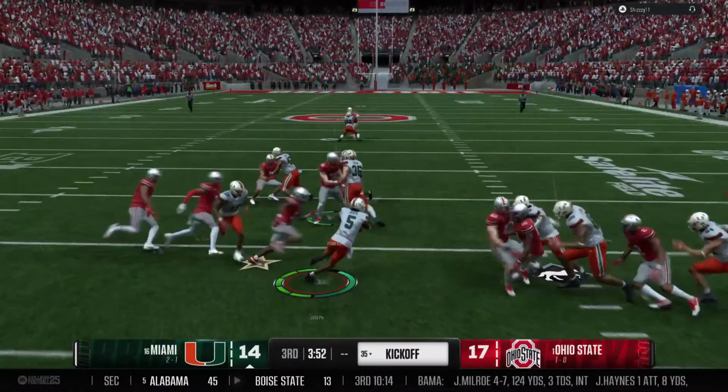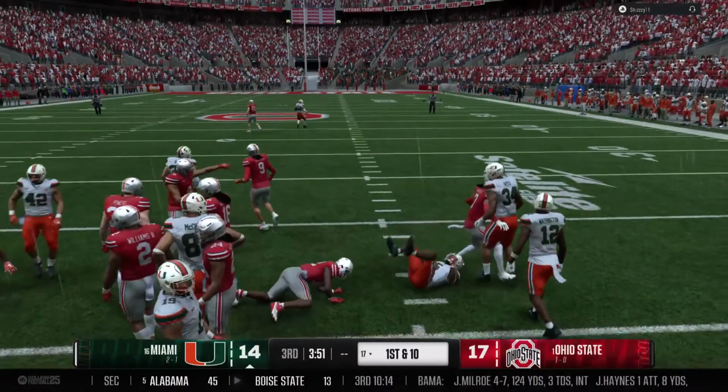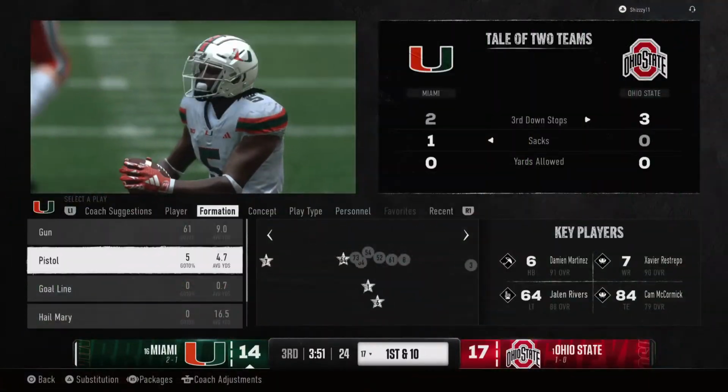So much for the touchback. Here he comes. Stopped at the 17, and he's probably second-guessing that return.